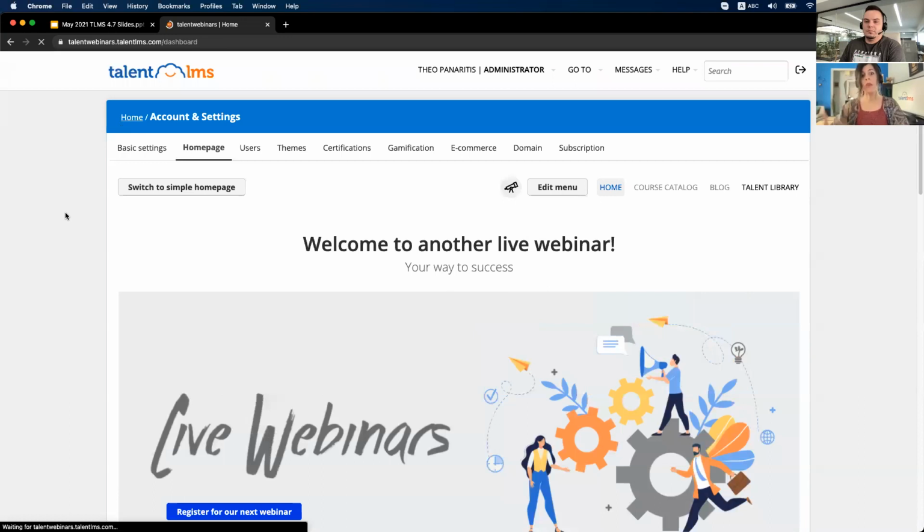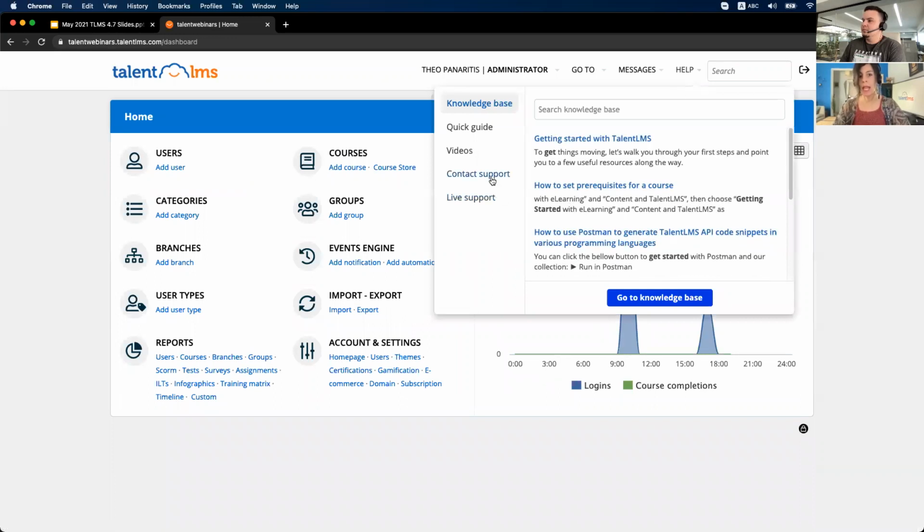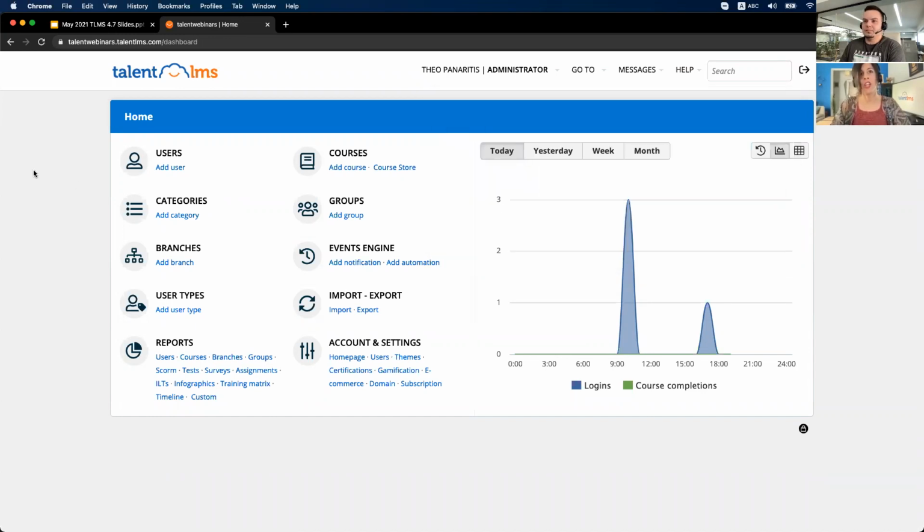And of course, if you have comments, it would be much easier if you just go to the help button, contact your support team, and communicate your ideas. You only help us, and we want to help you at the end to have successful training. So if this makes a difference, just let us know what you would like to add in the system.